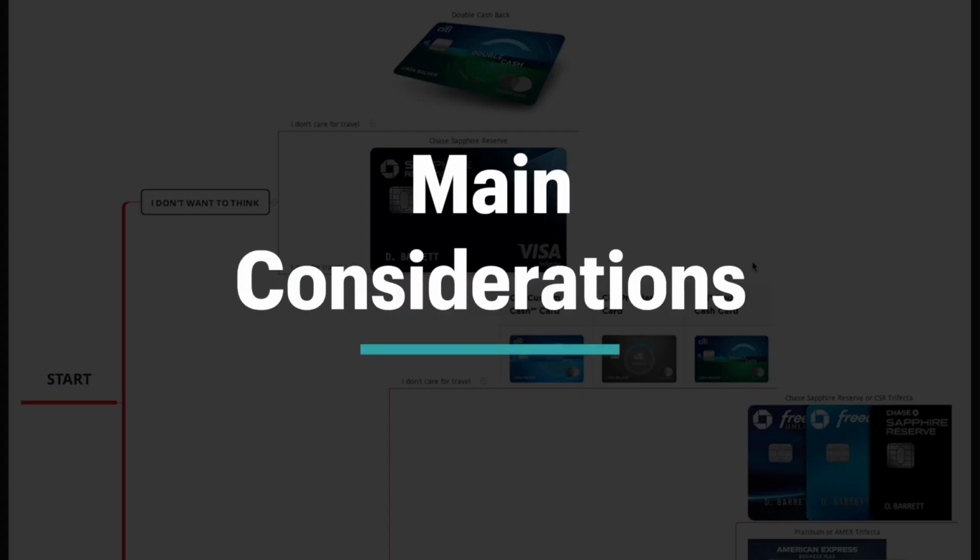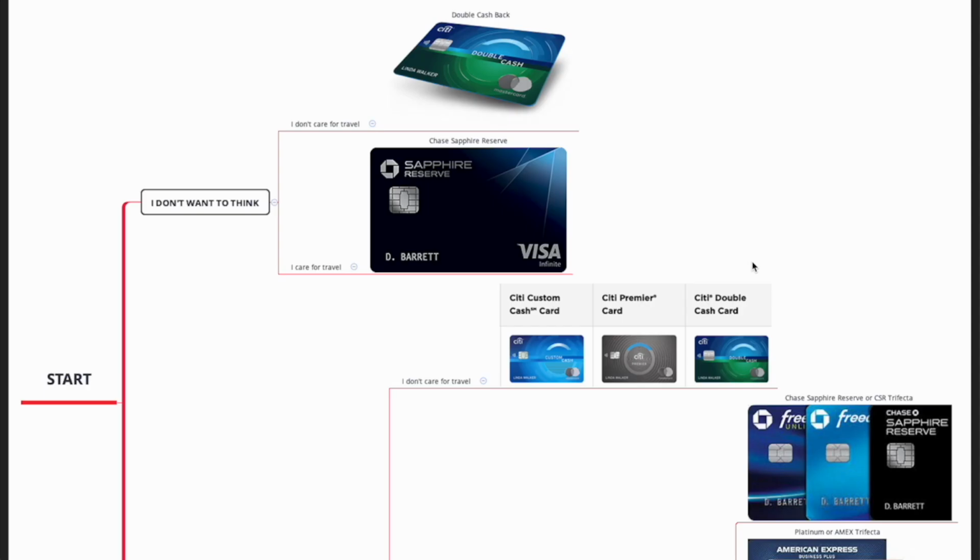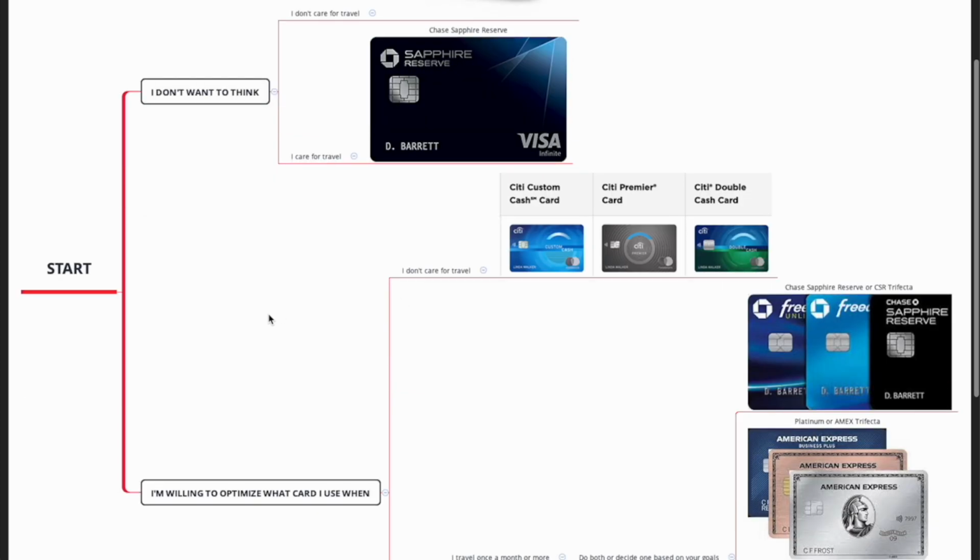Main considerations. We made this flowchart for you to follow so that you can take into account the main things that you need to take into consideration. The first one is going to be how much effort do you want to put into it. You have two choices at this point. One is you don't want to think at all and just want to move on with your life and just spend on a card and get the benefits without having to put too much effort into it.